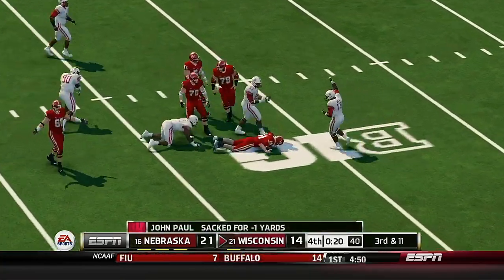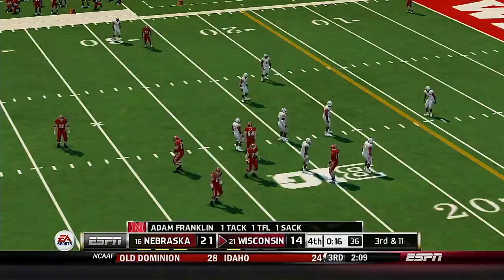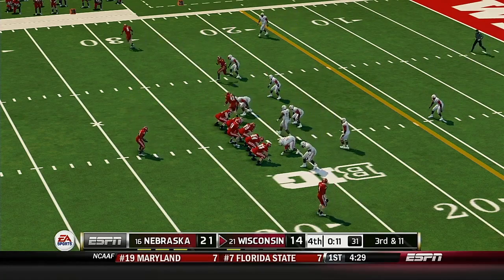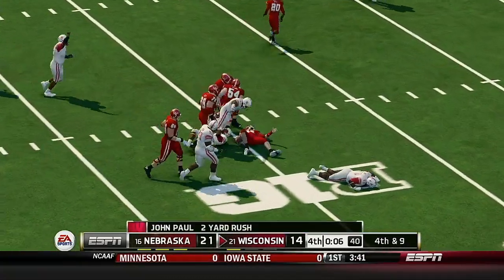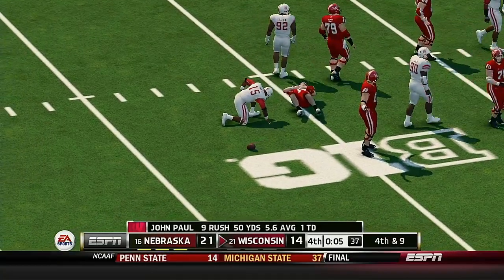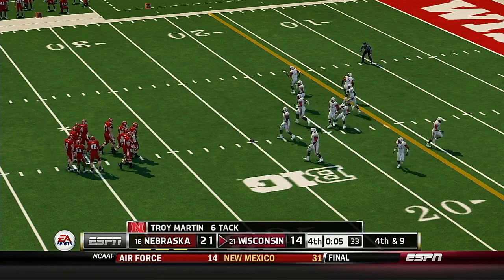Scrambling around. And he can't get away from the pressure. Loss of 1 on the play. He scrambled. Tackle around the 25-yard line. Call his own number on that one. I like the idea of trying to run here, but the defense really made him pay the price for trying to run. This could be it, fellas.